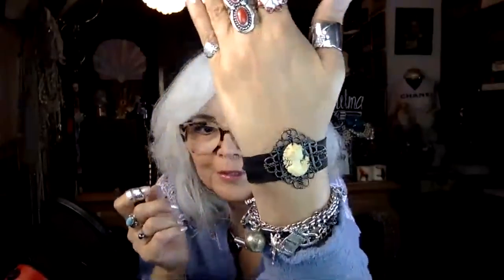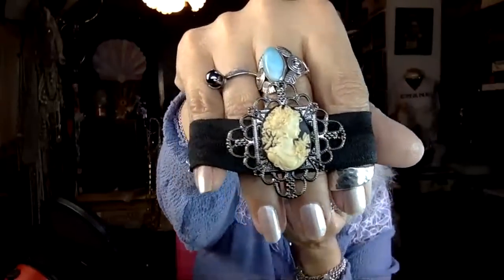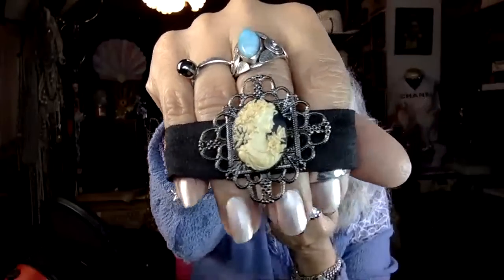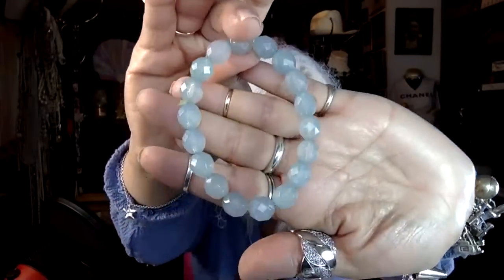That's a nice one. Oh, here's a cameo. This is just a little faux cameo. It's kind of cute though. And someone just put it on a little stretch band. That's pretty. Look at that. That is really cool. Of course, you can always slide that off of there and put it on a necklace or something, but that's a beautiful little faux cameo. I like that one. We've got another one similar to the rose in blue. We got a few more pieces here.